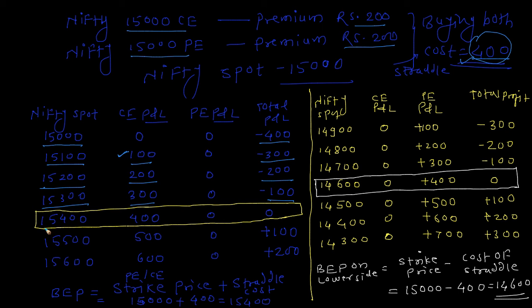When Nifty is at 15,400, my profit from the call will be 400 rupees. The put will expire out of the money, so it will give me 0 profit or loss. I'm losing my premium there. I have already paid 400 rupees, so my total PNL will be 400 minus 400, that is 0. So at this strike price, my total PNL will be 0. This is called the break-even point, or BEP. At 15,400, on the higher side, is my break-even point.